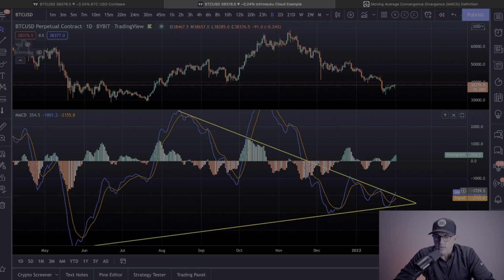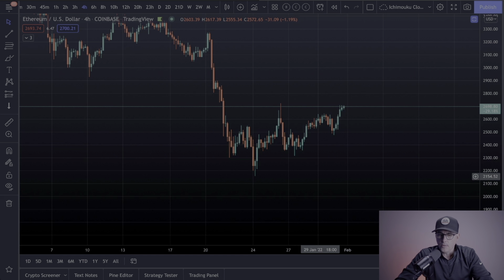I think that if we can get the MACD to come up and see even more buying pressure, we will see that lift in Bitcoin to get us where we need it to be. That's going to be more in the $40,000 to $41,000 range. All right, so now let's look at the Ethereum charts.